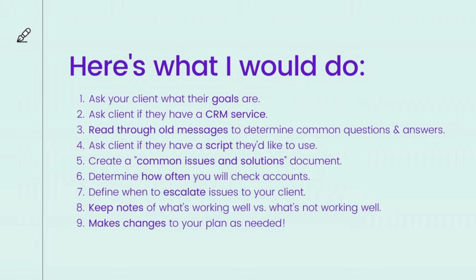The third thing I would do is read through all of their old messages. That could be through emails, that could be through their social media apps, and I would pull out common questions and answers. The reason that you want to look through old messages is twofold. Number one, you want to see if there are common questions that come up again and again and again, because then you can potentially even make an FAQ for your client. So if people are asking the same questions about strawberries, you can make an FAQ or a fact page that answers the questions that people ask repeatedly.